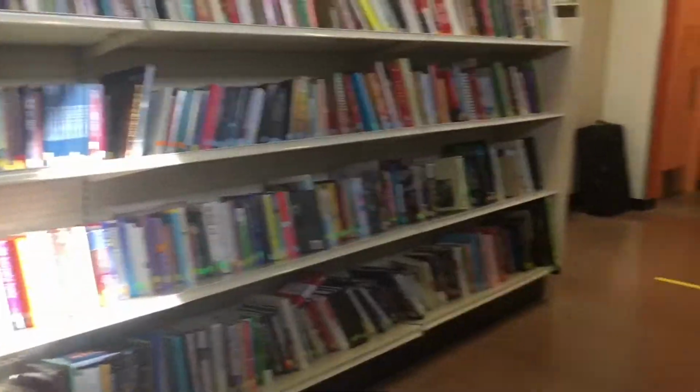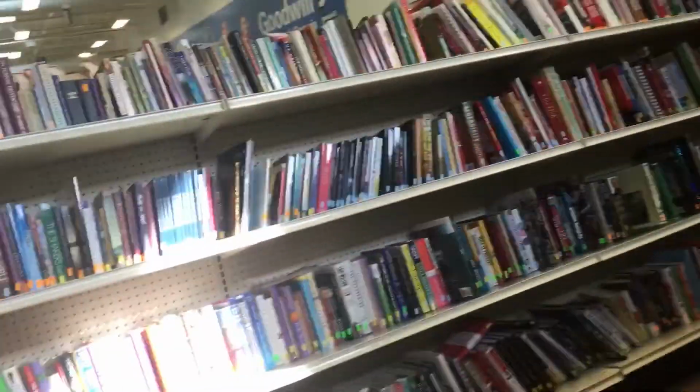Also, if you're a reader, they have tons of books. This is the one in Tyrone. So this is the Goodwill in Tyrone, and they have tons of books.